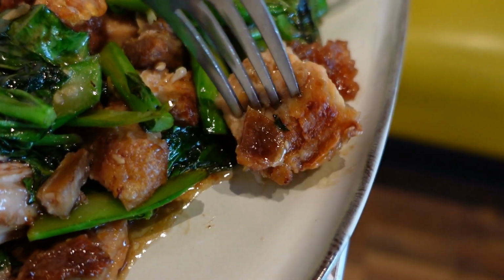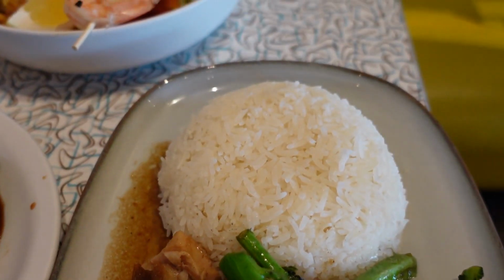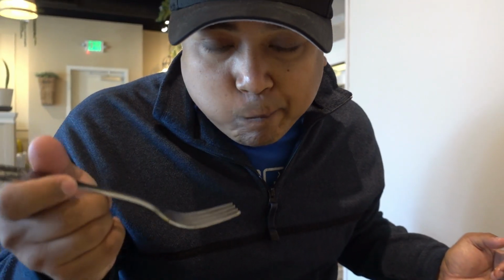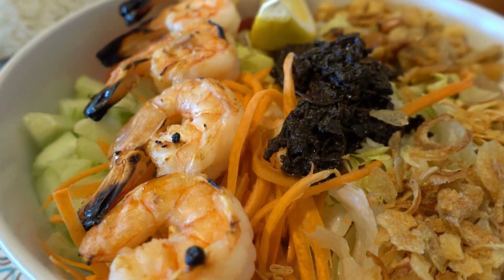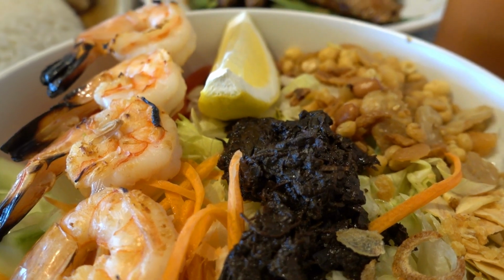The dish was pretty good. The one thing that I wished was a little bit better was that the skin wasn't kind of soaked in the sauce, which softened the skin down and didn't make it as crispy as I would hope it would be. Overall, the flavor is really good, a savory dish that kind of hit the spot for lunch. As for me, I had the Thai leaf salad.